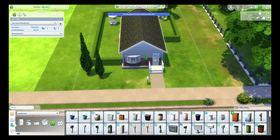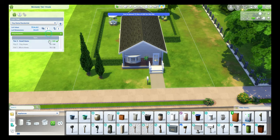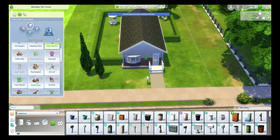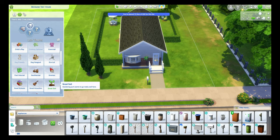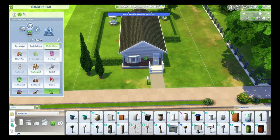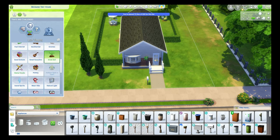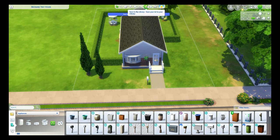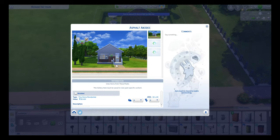So what we're gonna call this is Brogan's Tiny House. And yes, that's all correct. Perfect. And what can it be? Well, chef's kitchen. We got quite a nice big kitchen for a tiny home. We've got the plant pots in the background, so we'll have great soil. And is there one for woodworking? Perfect. Absolutely perfect.